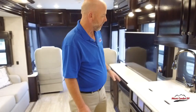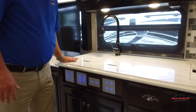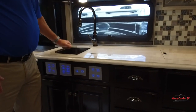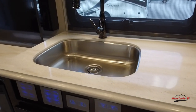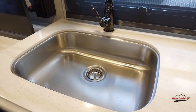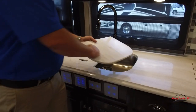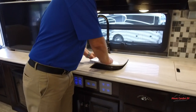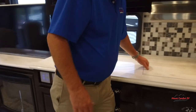Now, as we go through this, the countertop's a little lower. Obviously, we understand why that's done that way. You can get to the sink. It's a single stainless sink, undermounted. This is an all electric motorhome. There's a fair amount of countertop space here for sure.